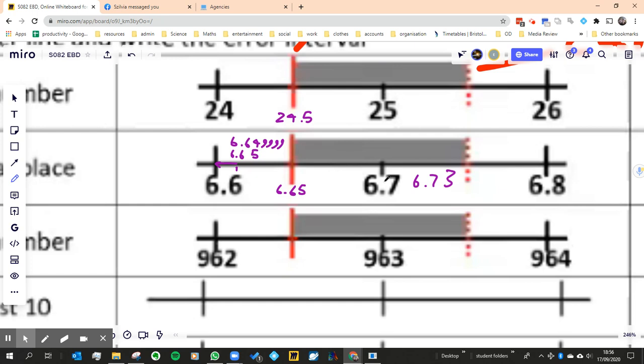6.71 would round down to 6.7, wouldn't it? So I'm looking for the highest number, or I could say, what's the lowest number that would round up to the next number? What's the lowest number that would round up to 6.8? Right. Well, that's the answer, because anything lower than 6.75 would round down to 6.7, wouldn't it?